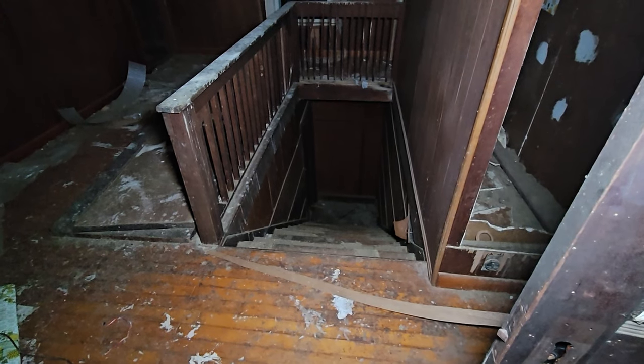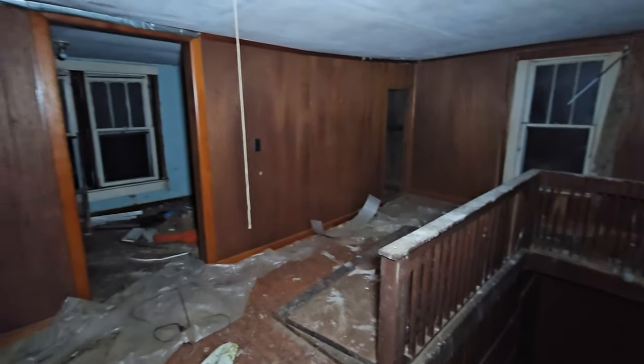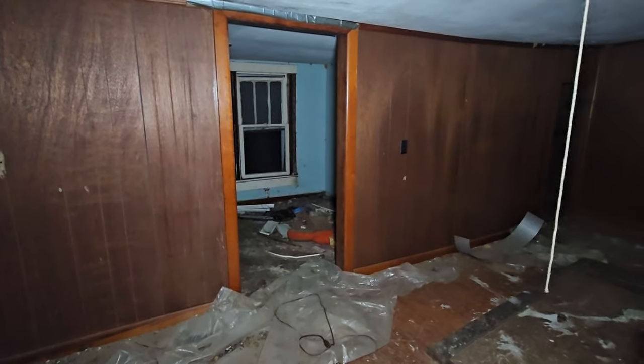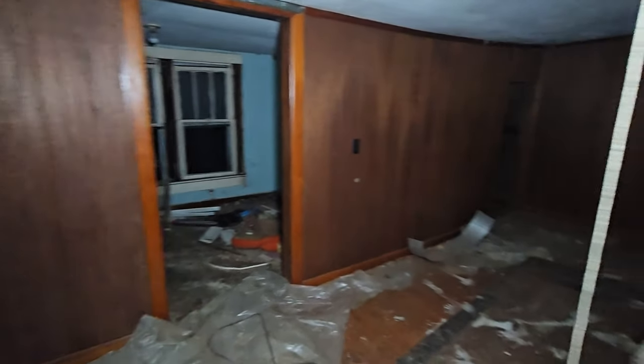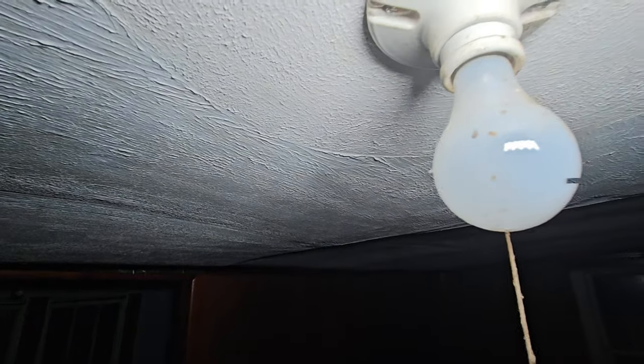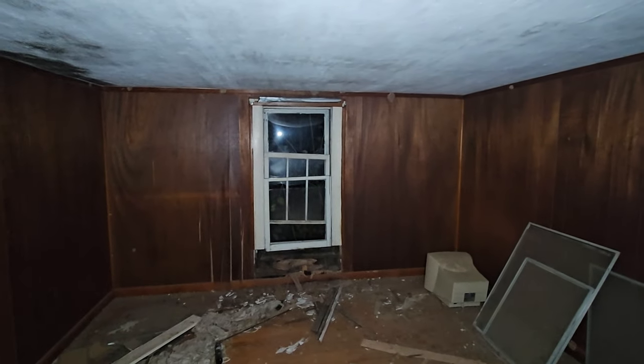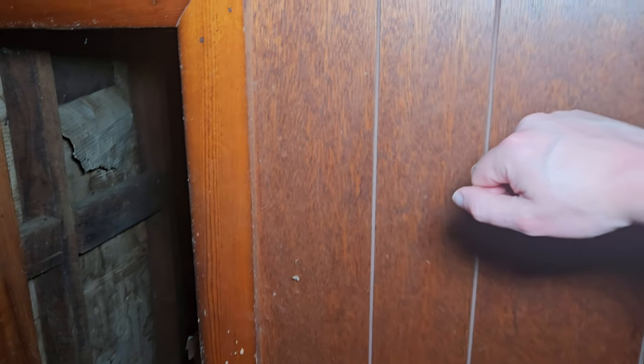Let's step downstairs. Does this work? That was a bug. That scared me. Can you knock on the wall just like this?